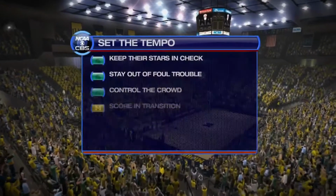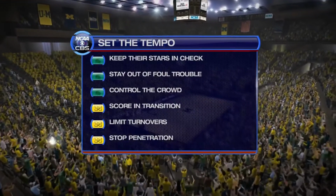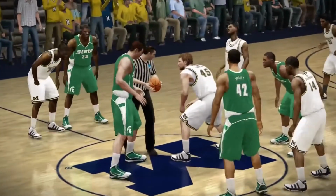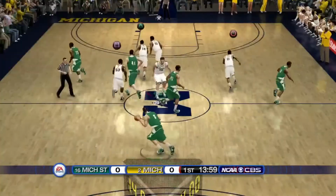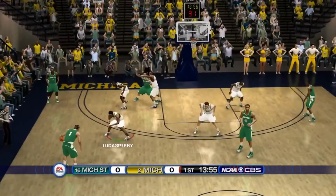For the Wolverines, here is to set the tempo, the keys to the game, to see which team can come out with the victory. We will send it down court for tip-off between Michigan and their arch rival, Michigan State. The ball is up and we're underway as Michigan State gets the ball first to start.